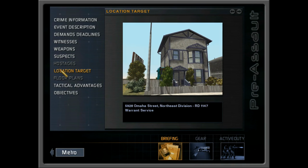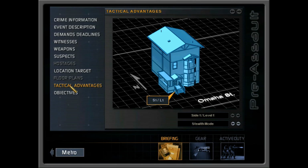Review the information we've gathered and determine an entry point and your initial tactical mode. For those decisions, look on the board under tactical advantages. Get your gear together and prepare for entry.